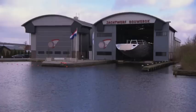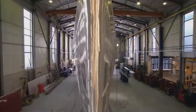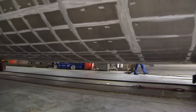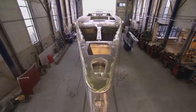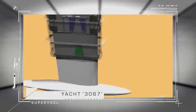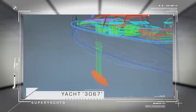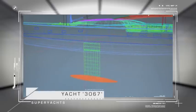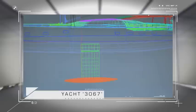After a 40-man crew have grappled with over 80 tons of aluminium for the best part of a year, Yacht 3067's hull is finally ready. For this hull it was a very tight schedule. This is a very special yacht. For instance, the keel. It is a retractable keel. We made a very strong, thick aluminium box in which the keel can be lifted in. A hull like this weighs approximately 60 tons, and we used about 80 to 90 tons of aluminium for it.